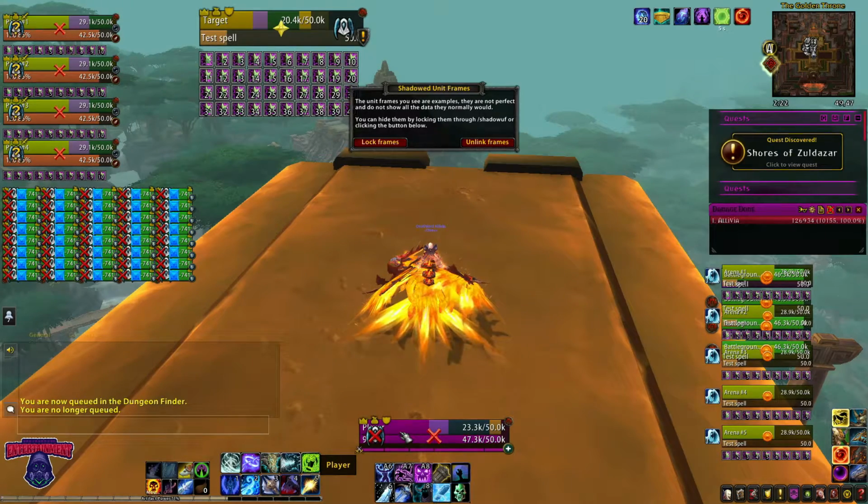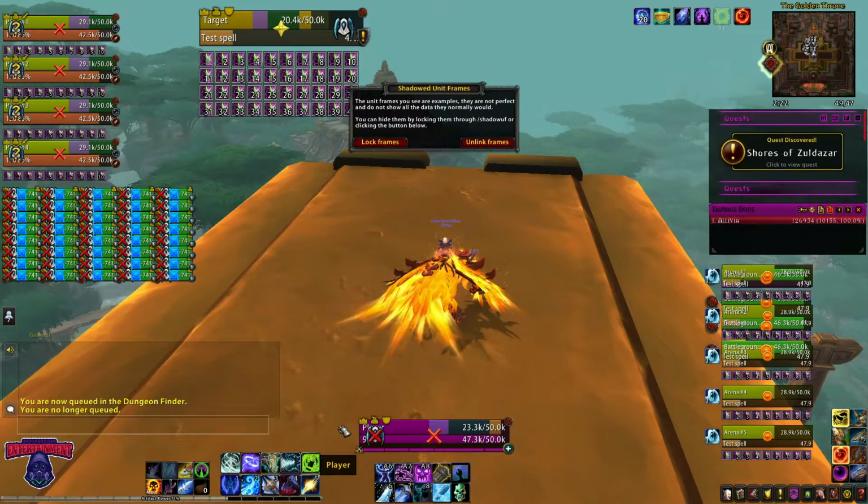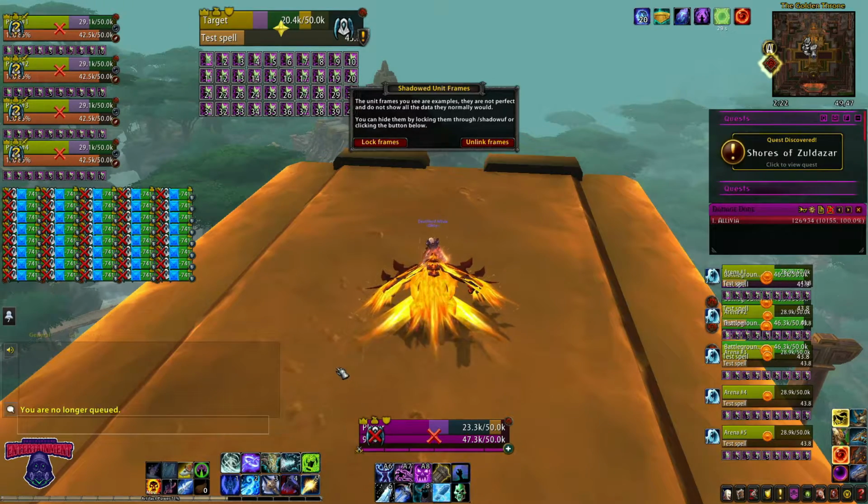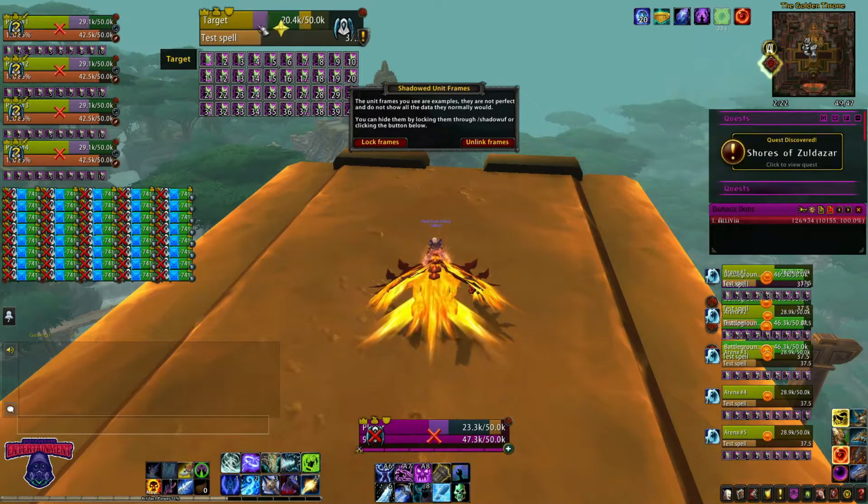You can change the colors, you can change what it shows, you can even have a 3D picture of your character beside it. It's absolutely crazy what you can do with this add-on. But as you can see, this is exactly what I've used it for. I've used it to set up my target, my party and my raid groups, as well as my arena and battleground.